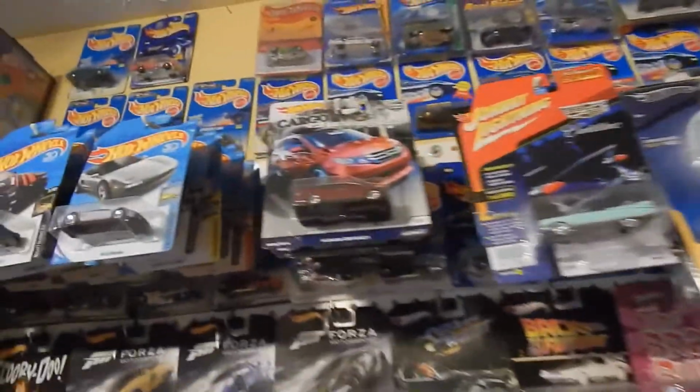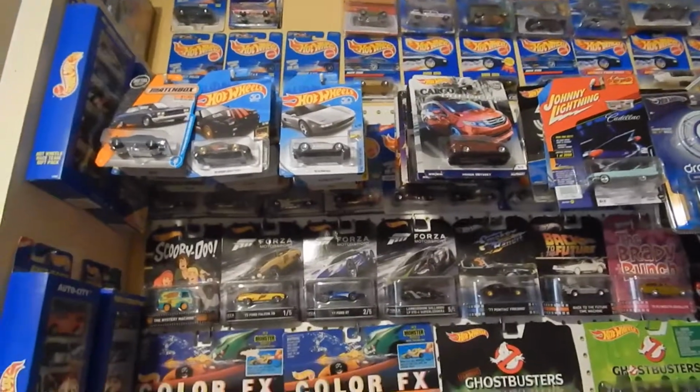Again, when we had the back to school display, they had these pegs in it, and I asked them, hey, could I take them home? She's like, sure, we're just going to toss them out anyways. So, I got that. And there's that.